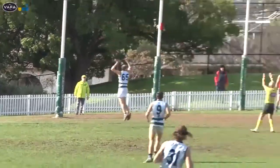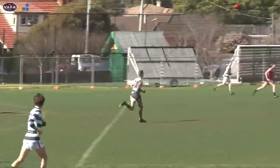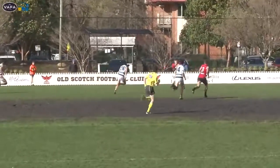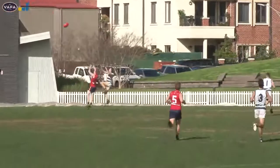This is how good teams are able to move the ball when we don't stick to the plan, right? We talked about pairs everywhere and look how quickly they were able to transition it when we gave them time and space to move the ball. 20 seconds from back pocket to goal.